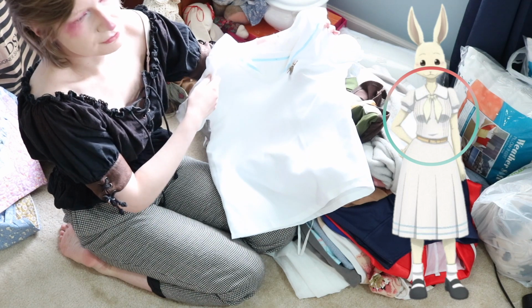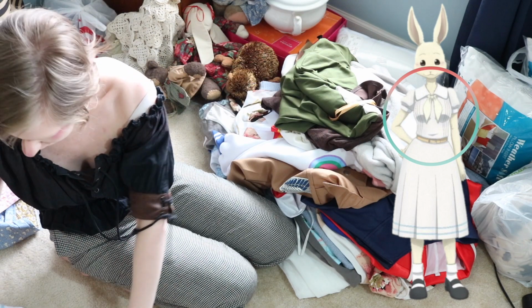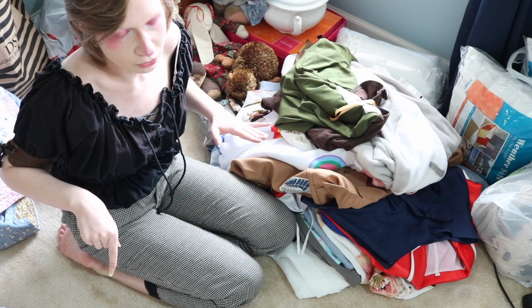This might be as close as I get. I actually like this. Oh, I like this a lot more than the others. Okay, we're gonna put that off to the side. I like that more than the one over there, and I think I like it more than the other two.